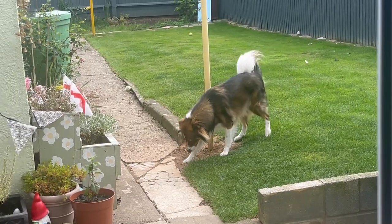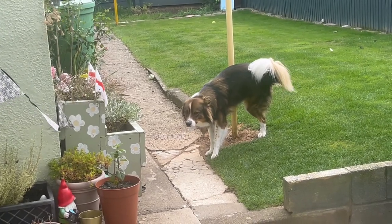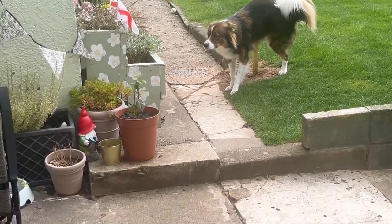If you're wondering what that brown patch is on the grass, that is Bruno's wee patch. Yep, that is his spot. Without fail. Is that right, Di?